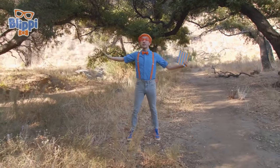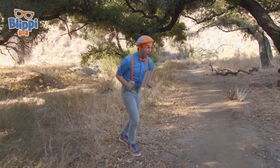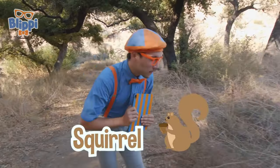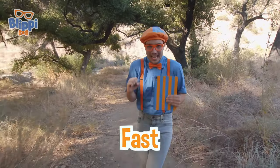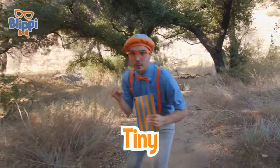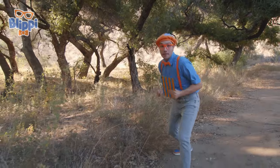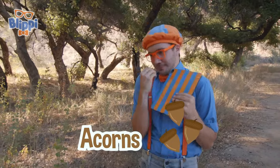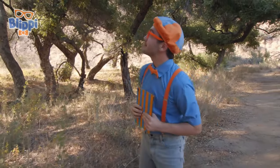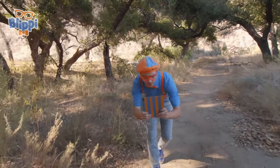There are so many amazing things here. Whoa, I think I see another animal. It was a squirrel. Do you see the squirrel? They're very fast and very tiny. Keep your eyes open. Maybe the squirrel ran up in a tree where it has all of its acorns. So silly. Well, keep your eyes open for it. Where'd you go, little buddy?